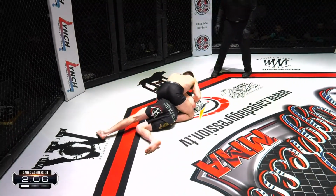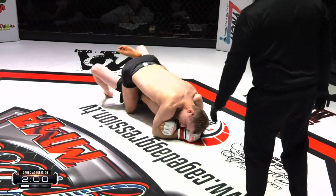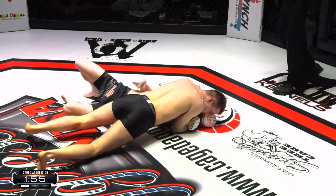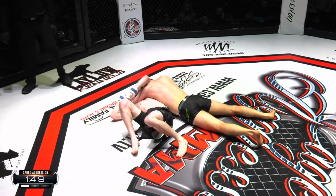Let's see where he goes with this. Kremenak looking to make short work of the Mosquito here. Oh, he's got to watch it. Careful of that back of the head. Good job of getting back on his back, but he's in a really bad spot here. Well, that could be just about it, folks. All the energy in the world, these opening moments of the first round.